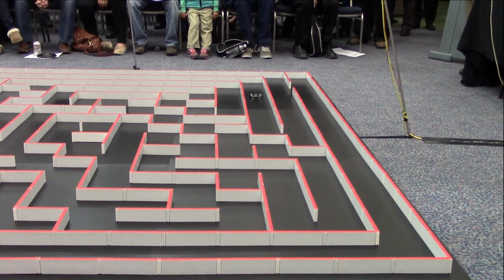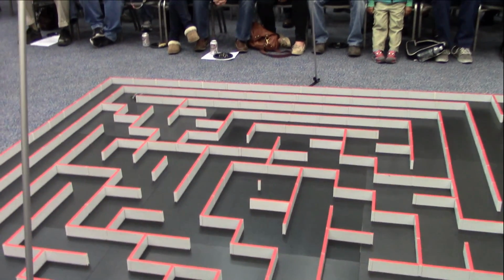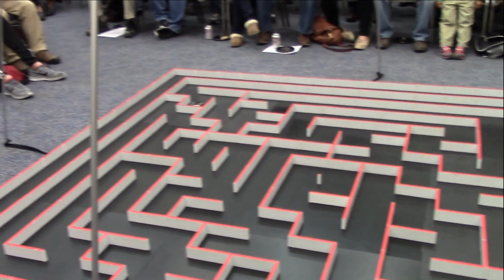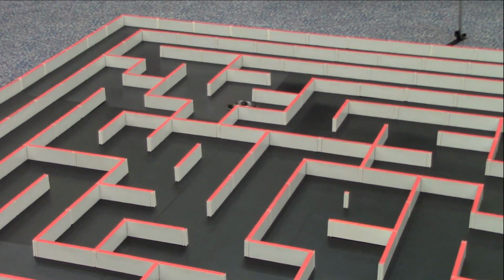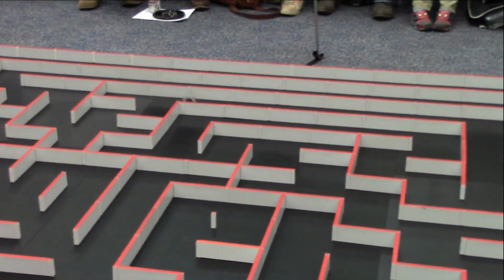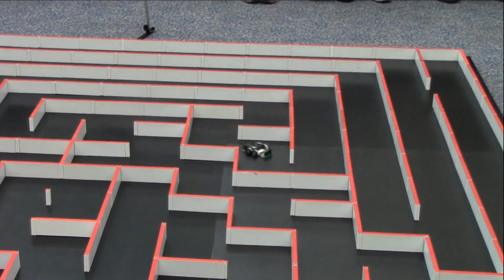It's not quite in the lead with the Taiwanese entries. We'll see how well it does. It's usually bad to talk about it, but I will anyway. So this one is bidirectional. It's completely symmetric. And so it doesn't turn around when it gets to a dead end. That's not worth a great deal.